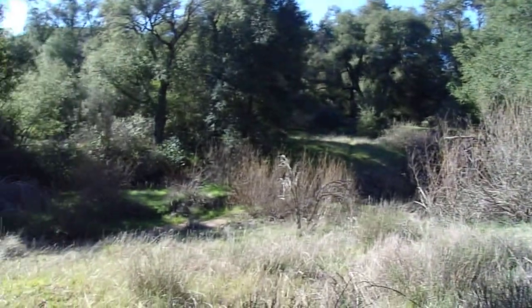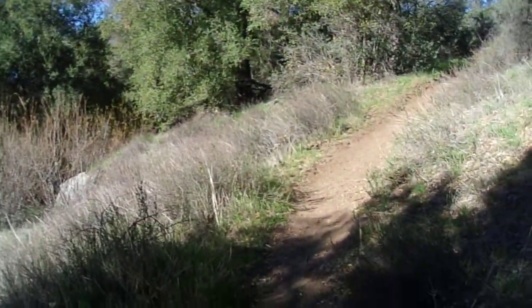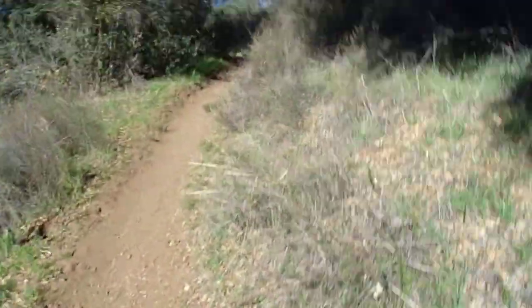Well, I'll see you at the junction with the San Mateo Peak Trail. This is gorgeous over here. I love these little live oak woodlands here in the middle of the chaparral. It just adds another level of beauty to what's already an awesome area.